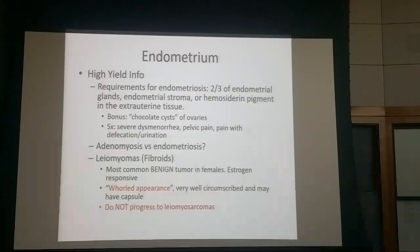And then leiomyoma. That's a benign tumor, and it's estrogen responsive, so they're also called fibroids. They're basically giant collections of tissue in the wall of the uterus. So if you palpate the uterus, it'll feel really lumpy. On histology, they have a whorled appearance, and they're very well circumscribed. And a huge point, he emphasized it a ton, is these do not become leiomyosarcomas. Leiomyomas and leiomyosarcomas are the same tissue type, one is benign, one is malignant, and one does not lead to the other.